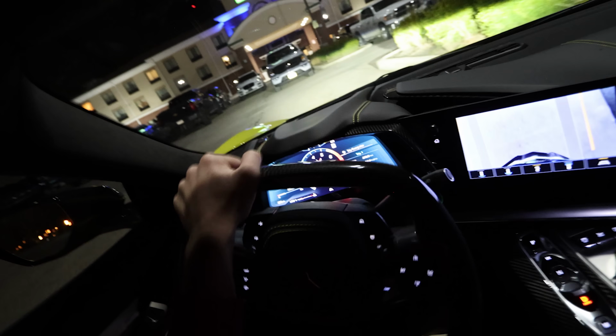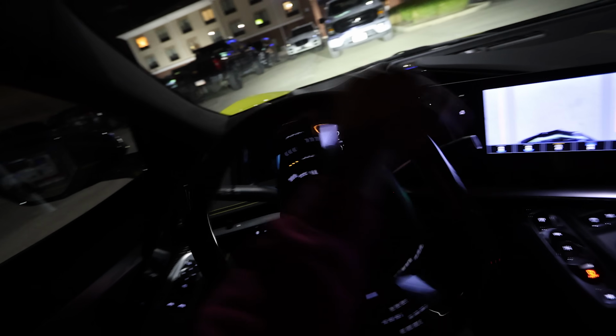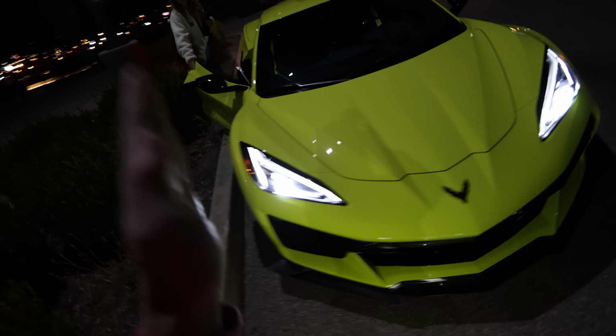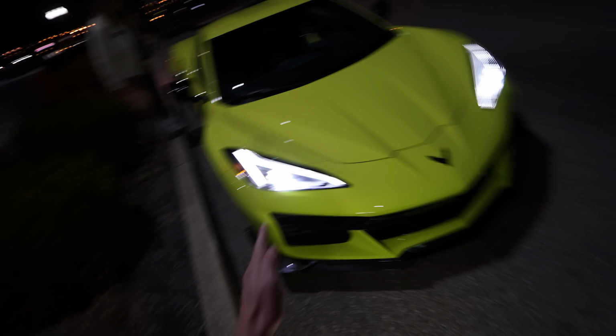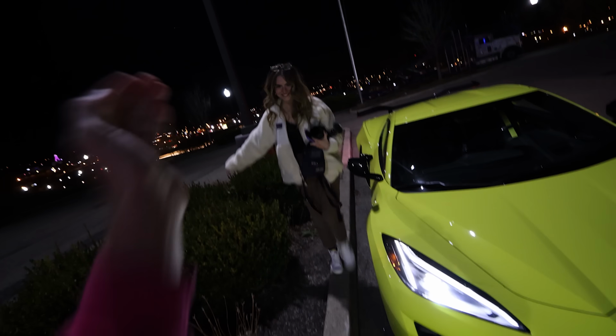Now, the one thing I'll say about having $12,000 carbon fiber wheels, we really don't want to curb a wheel today. I don't even know, if you curb a carbon fiber wheel, can you fix it? I have no idea. You see that right there, ladies and gentlemen? That is how you park a Corvette with carbon fiber wheels. Sophia's impressed. You're impressed, right? You're impressed though, right?